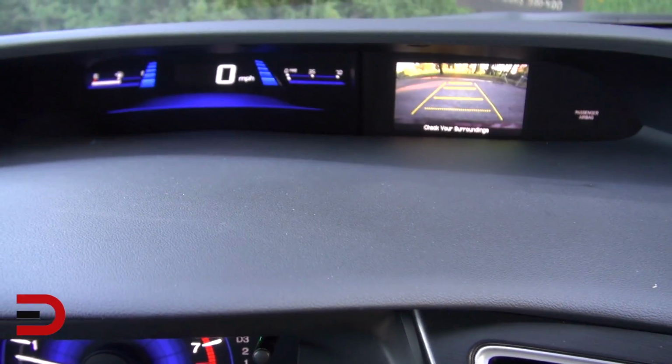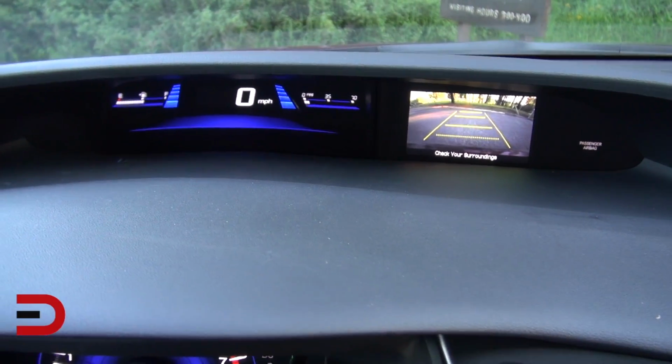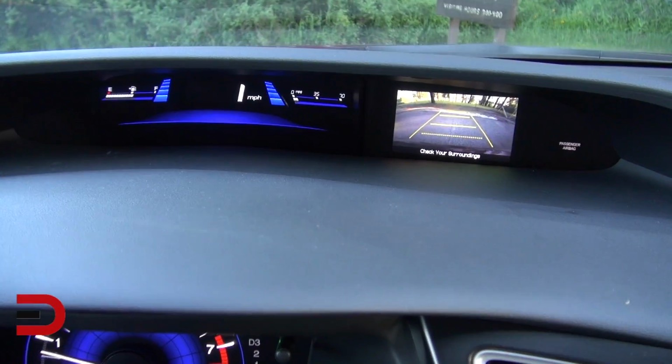Personally, I'm not a fan of the size of this backup camera display. It's just way too teeny. I find myself leaning forward just to see it better.